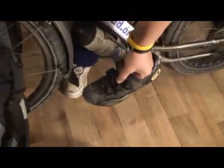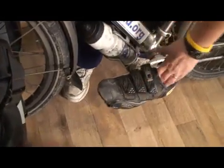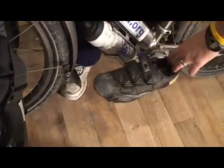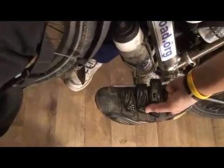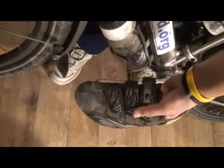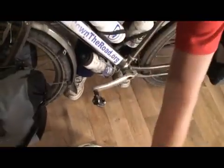And why would you do that? Well, for a number of reasons. You're more efficient, and I can actually pull and push. So I'm not only pushing on the pedal, I'm pulling as well. And it keeps my foot in the same place, so it prevents injury. And then to get out, I have to put my foot that way. I see. Okay, thank you.